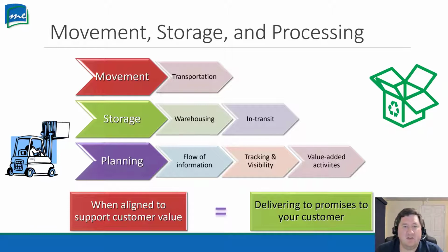And then planning, we have to plan it. How is that information going to get from place to place? How are we going to have the visibility and tracking of that? Have you ever tracked a shipment that you were having come to you? You put in that UPS or FedEx or USPS tracking number, and you can see where it's at, or at least the last time it was scanned. And then we have the value-added activities. So we'll go into that on our next slide.